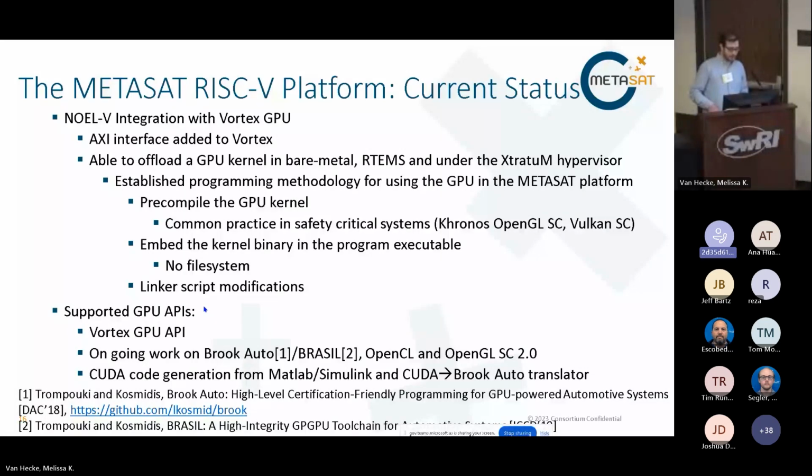Currently, we support the Vortex GPU API, which is a low-level programming model. And we are also working on higher performance, higher abstraction programming models like Brook Auto, which is a qualifiable GPU programming toolchain we have developed at BSC, as well as OpenCL and OpenGL safety-critical too. Also, we are able to leverage code generation from MATLAB Simulink. With GPU Coder, we can generate CUDA code, and we have built a translator from the CUDA-generated code to Brook Auto.